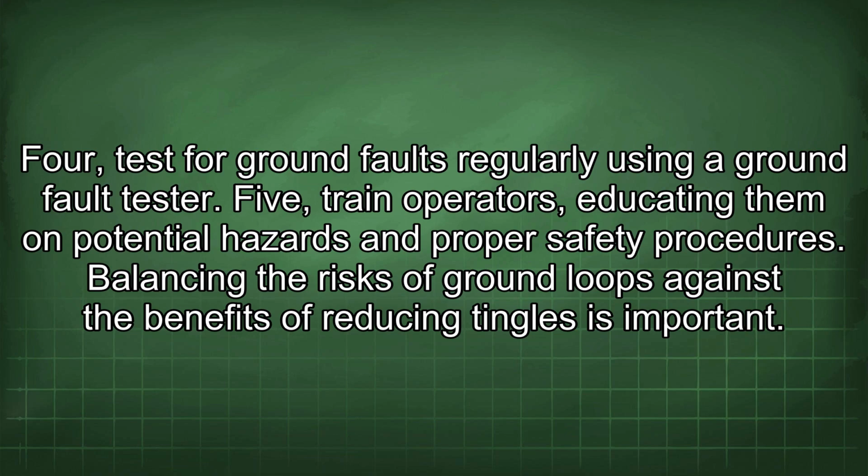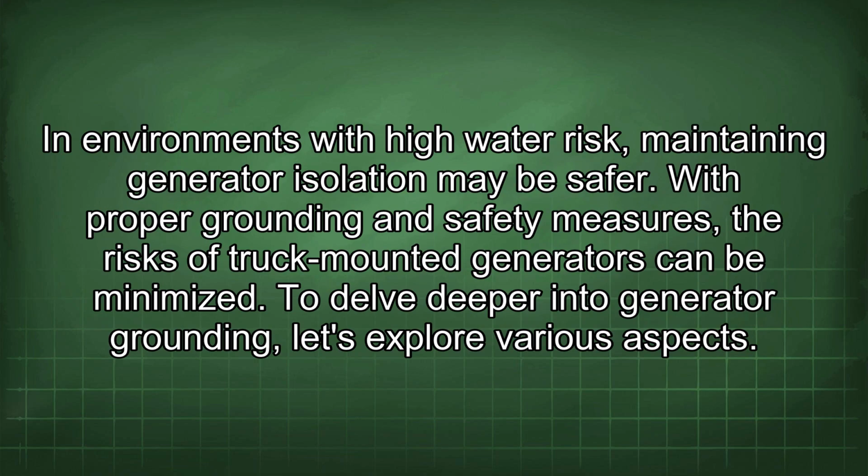Balancing the risks of ground loops against the benefits of reducing tingles is important. In environments with high water risk, maintaining generator isolation may be safer. With proper grounding and safety measures, the risks of truck-mounted generators can be minimized.